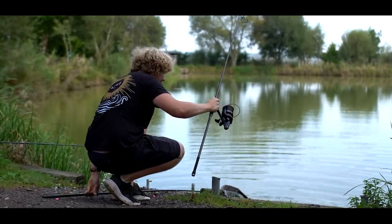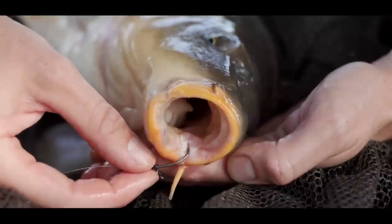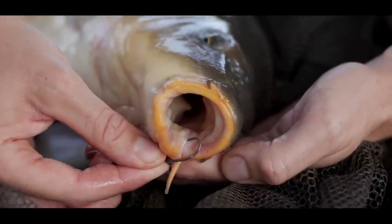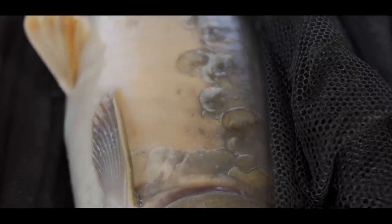Blank saver! That is hard fought for. Well, there we go. Certainly isn't a monster, but the way this session's been going and how we've heard this place has been fishing, it's a result nonetheless.